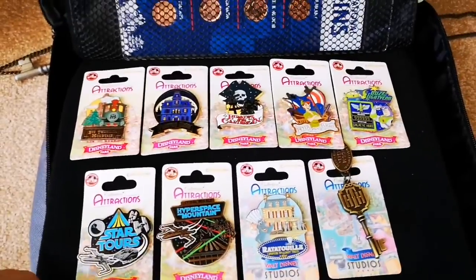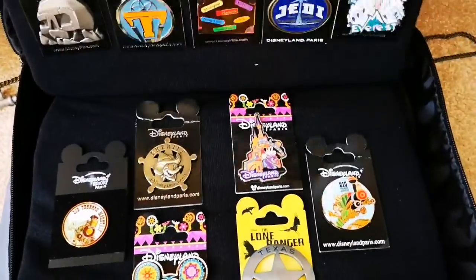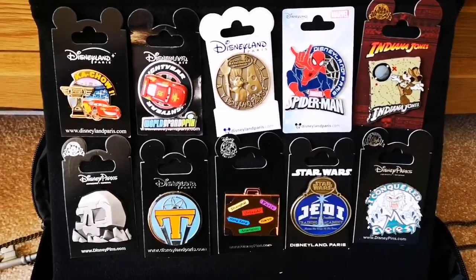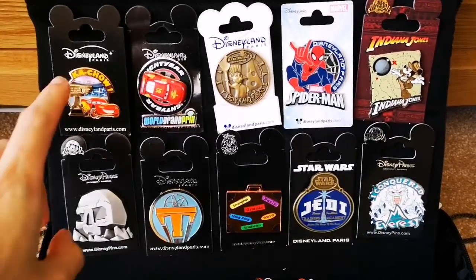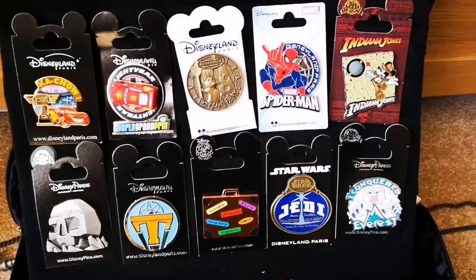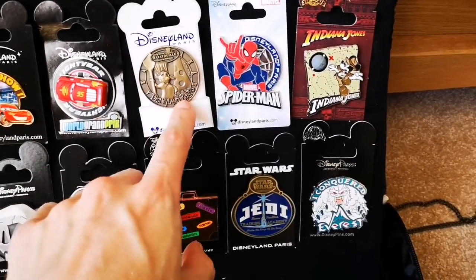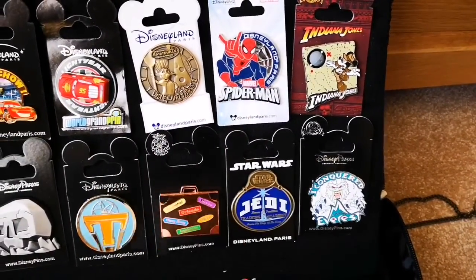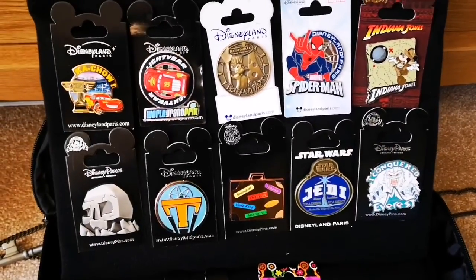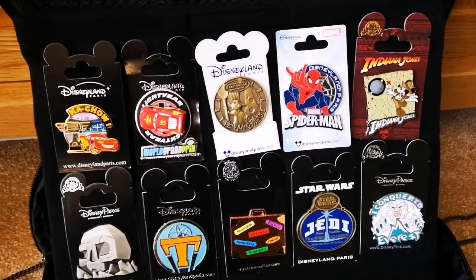So turning over after the attractions pins, we've then got just a few more really random pins that I've picked up both from Disneyland Paris and from Walt Disney World. These ones come from Paris, and I like them because they just do certain things, and then just one generically to pick out some of my favourite rides and attractions, particularly with Everest, which was a little bit scary if you don't particularly like fast rides.